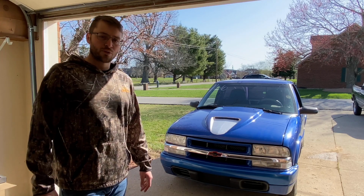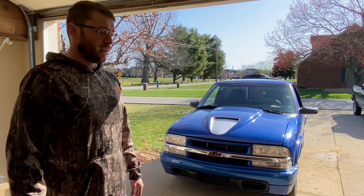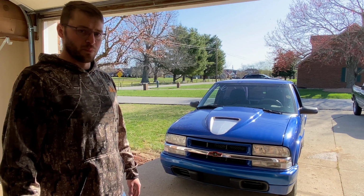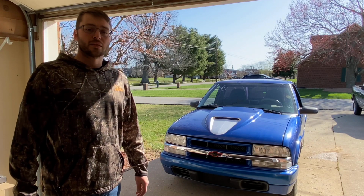I do need to make a cow track adjustment. That last pass kind of was all over the place, and I think it's time for some new tires. Although those did really good, I'm still gonna go with some new ones. Maybe a radial, or I might get another set of those. I'm pretty impressed with those, but that's gonna be all for this video.